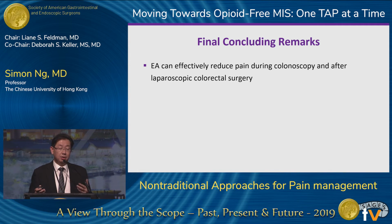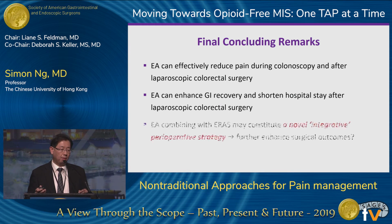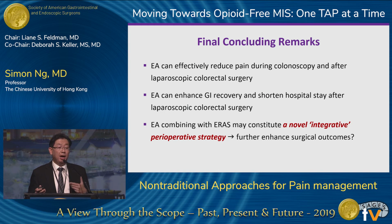Based on our studies, we've shown that electroacupuncture can effectively reduce pain during colonoscopy and also after laparoscopic colorectal surgery. Electroacupuncture can enhance GI recovery and shorten hospital stay after laparoscopic colorectal surgery. And I believe that electroacupuncture combined with ERAS may constitute a novel integrated perioperative strategy, and it may further enhance surgical outcomes. Right now, we're conducting ongoing randomized studies incorporating electroacupuncture as a component of ERAS.